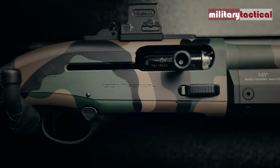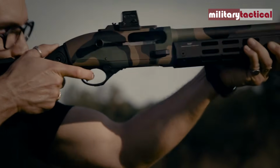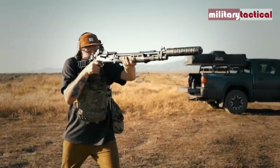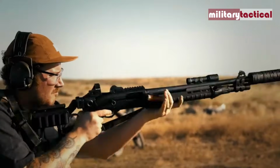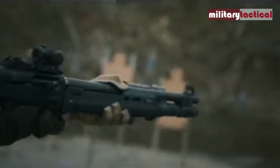The LTT version features an enhanced loading port that has been opened and beveled to facilitate faster, smoother reloads. The bolt release is enlarged for easier manipulation under stress, and the trigger is tuned for a cleaner, more consistent break. Edges have been carefully dehorned to improve handling and reduce snag points.